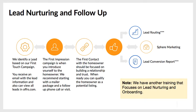And of course, finally, lead nurturing and follow-up. We have an entire other webinar that goes through the details of this. But we can talk about, as I mentioned, the step-by-step process and being systematic about how you do your nurturing and follow-up. Make sure that you have a system in place and make sure that you have the assets in place so when you are delivered a lead, you can do the system in a very professional manner.